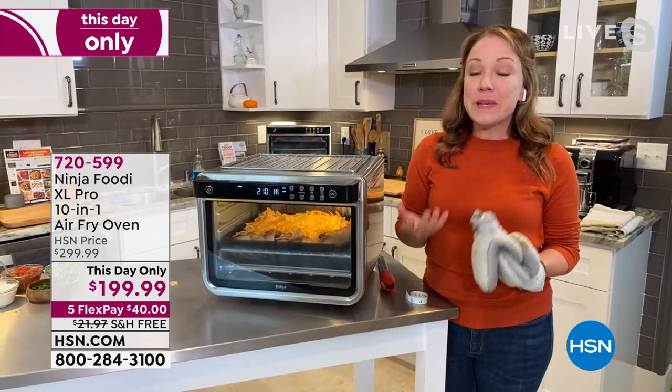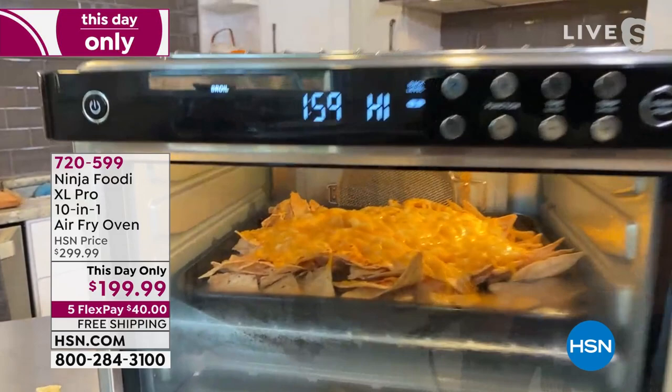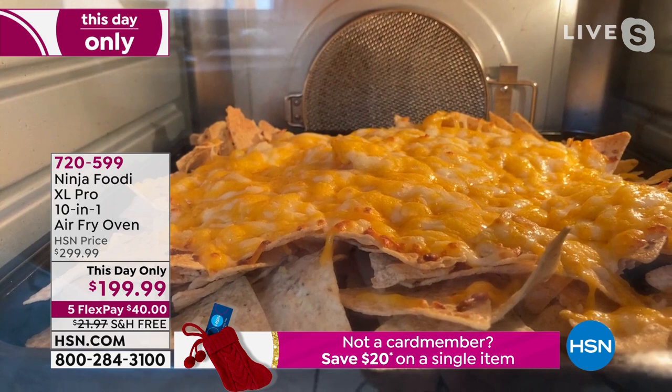But for me, it's saving time. And so to have that 90 second preheat, to have that 30% faster cooking than my big oven is such a win for me. And you can even see the nachos are already almost done in less time than it would take my big oven to preheat. My big oven takes 15 minutes to preheat. This preheats in 90 seconds and you're getting that true surround convection.